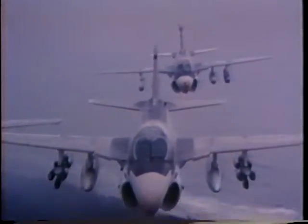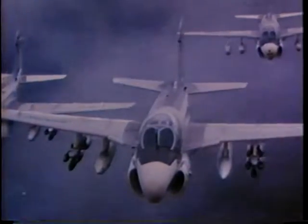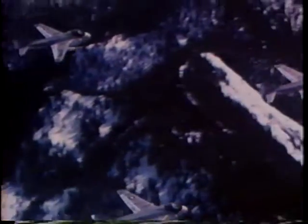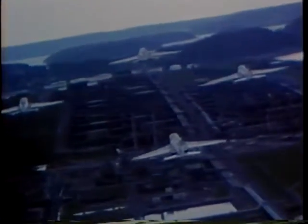Initially, the enemy is showing only routine radar surveillance. The strike group forms now and begins the ingress to target. Momentarily, both sides are electronically blinded by terrain. But the enemy has been alerted.